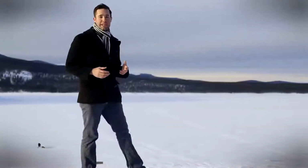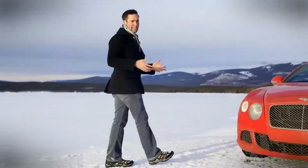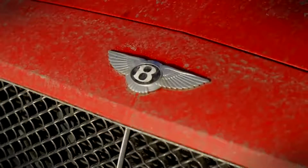Generations ago, when Lamborghini owners wanted to go skiing, they'd have to garage their supercars and break out their Range Rovers just to make it up the mountain. Those days are behind us because there's this, the 2014 Bentley Continental GT Speed.